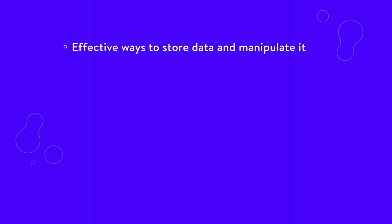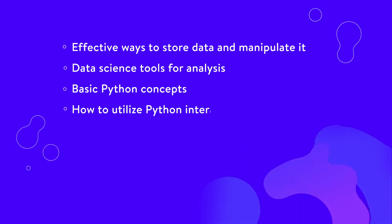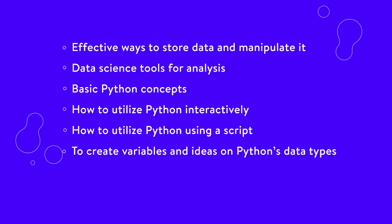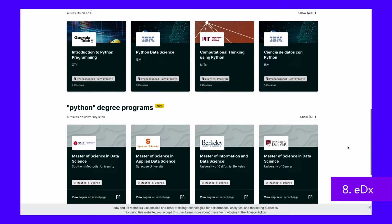Another benefit to DataCamp is you don't need to install Python on your machine. Instead, they offer an impressive user interface and a web compiler. With DataCamp, you'll learn effective ways to store data and manipulate it, data science tools for analysis, basic Python concepts, how to use Python interactively, and how to utilize Python using a script and to create variables and ideas on Python's data types.